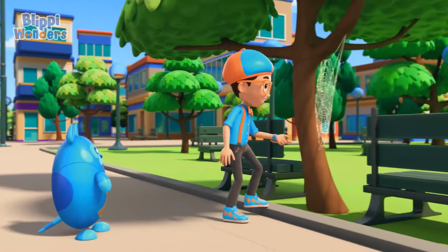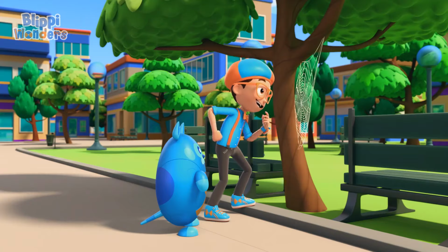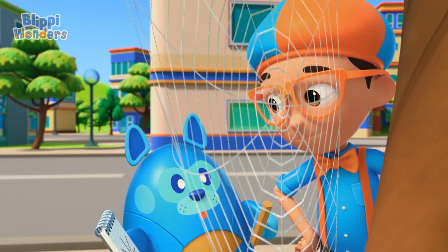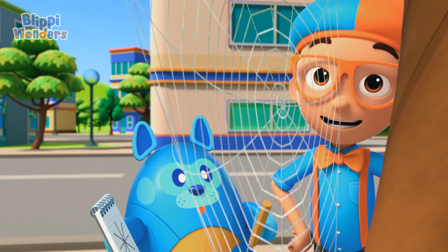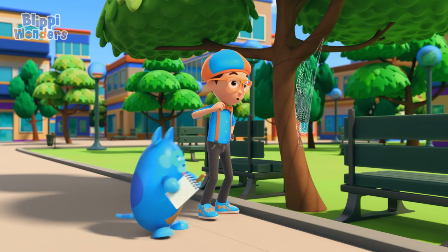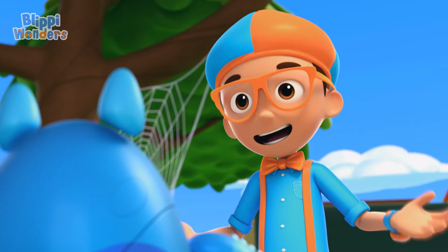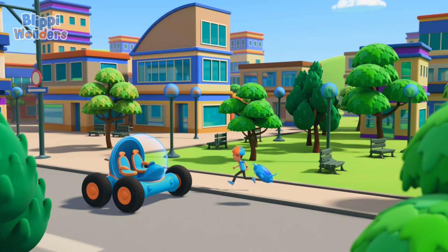Whoa! This spider web looks amazing. You're right, Debo. Spiderwebs do have such artistic designs. I wonder, how do spiders make their webs? Yes, let's go find a spider to ask.